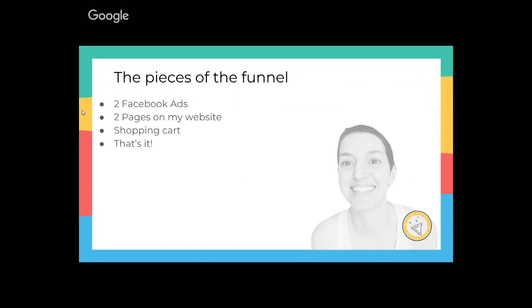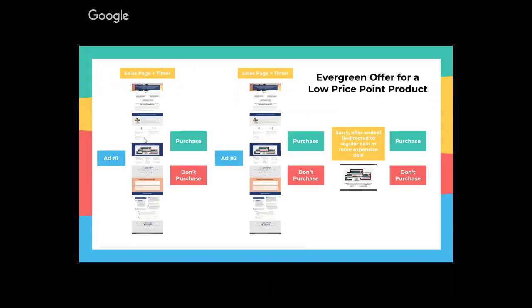Okay, let's talk about the pieces of the funnel. There were 2 Facebook ads. There are 2 pages on my website, right? The sales page and the page that says, sorry, the offer is gone. And there's the shopping part, okay? That's it. It's a very, very simple funnel. So let me show you this again. There was the ad, right? Then so we have 2 ads. We have 2 pages, this page that is the sorry page and the sales pages. And then from this page, when they click on it, they get to purchase on our shopping cart, okay?